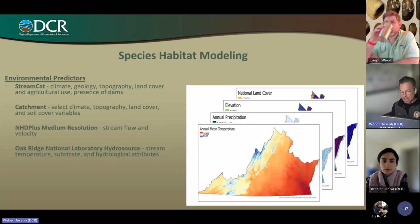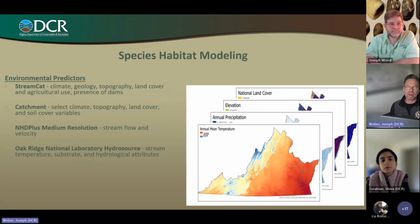Variables that were not correlated with at least one species' presence or absence were removed from the modeling for that species, which makes sense. If it's not predictive, there's no reason to have it in there and to cause further confusion in the modeling. And then for correlated variables, we removed all but one variable from correlated groupings of variables.